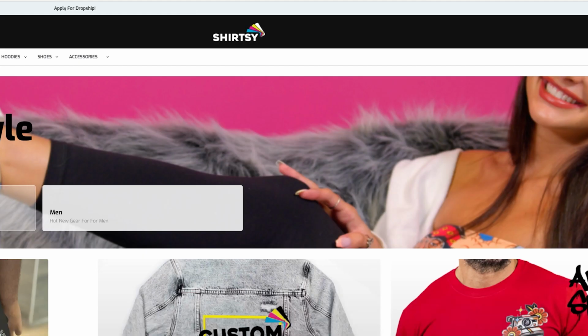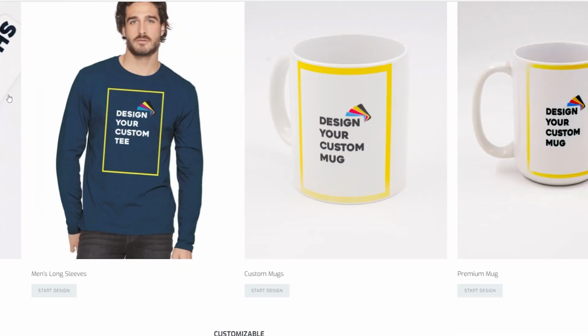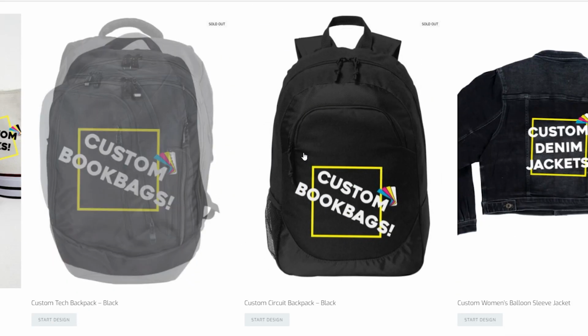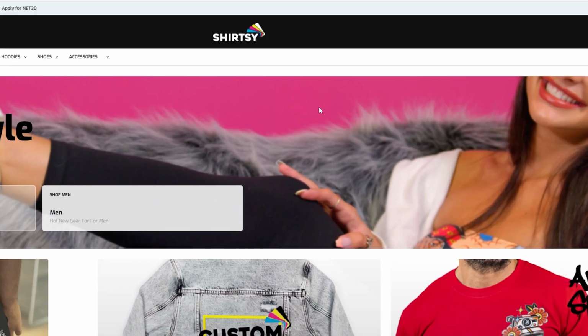Next, Shirtsy. Shirtsy.com. This one is print on demand. So print on demand clothing. You can see different styles and different stuff. Like, look, you got keychains, coffee mugs, etc. This is basically like Teespring, but they offer a wide spectrum. I mean, you get shoes, backpacks. I think you could find some stuff in here that you like, that you could print some business logos on, etc., and get this up and running.